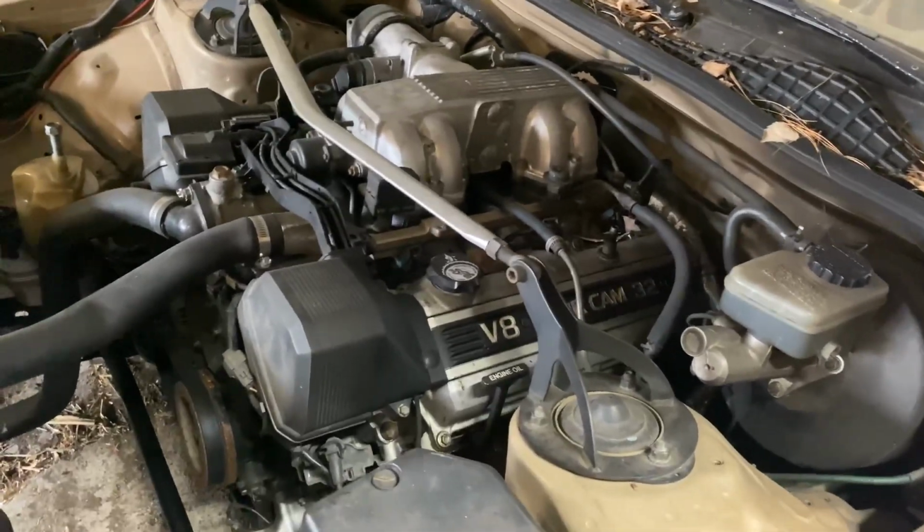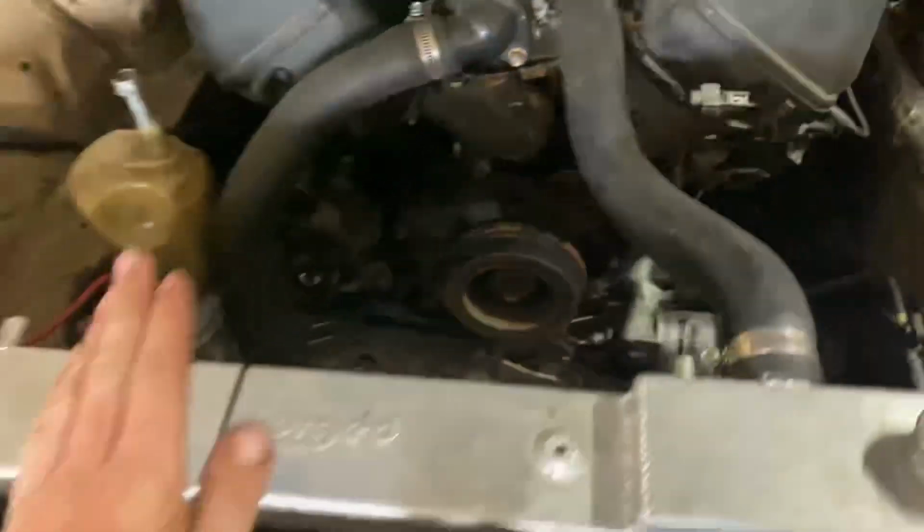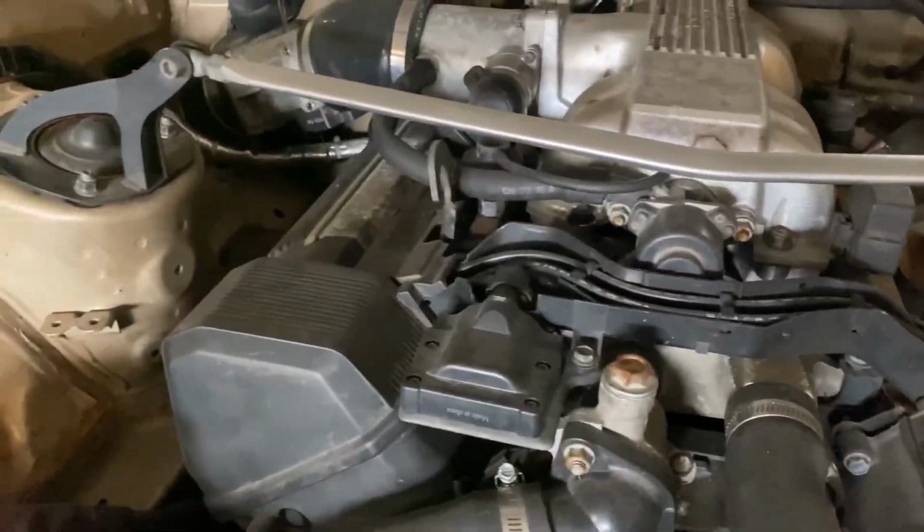But we got a strut brace here, fully deleted pulleys, everything besides the alternator. And you can't really see it too well down there, but the Pop Shop sells an alternator bracket, so it allows you to run the alternator by itself on the crank if you have electric power steering. You know, big aluminum radiator, dual electric fans, new plugs, valve cover gaskets, intake manifold gaskets, everything like that.